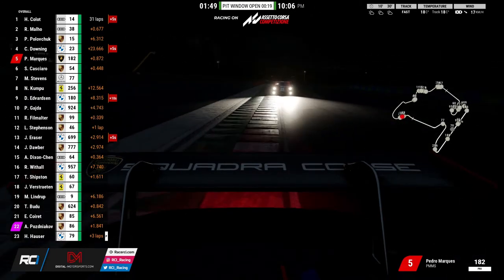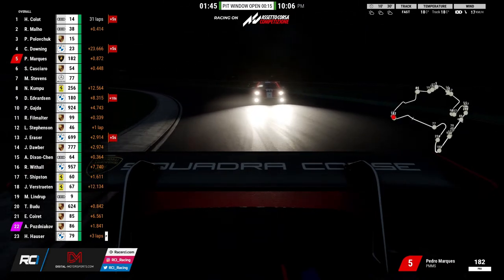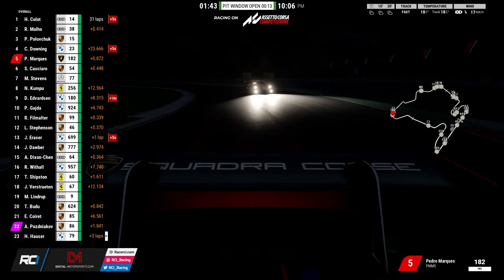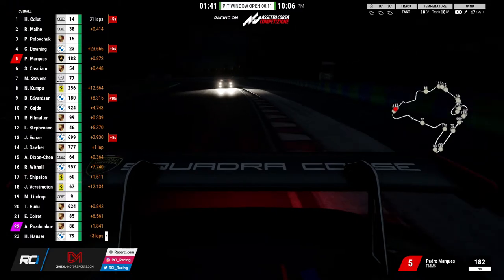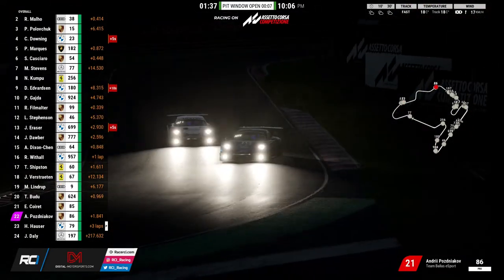So with just under 2 minutes to go, I don't think Hugo Colot is going to be able to scrape that 5 second gap out that he needs. Yeah, Marlow gaining on him now, 0.4 is down to. So I think Richard Marlow might have this in the bag.